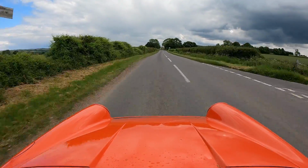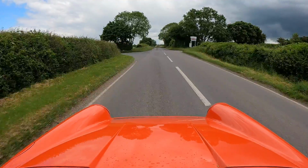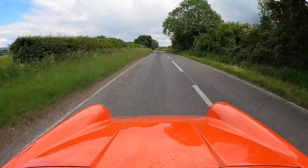It almost feels sometimes like the gears are a bit too long, but Simeon wanted to be able to have something that he could use for longer journeys without coming out feeling absolutely knackered. So this at 70, a steady 70, is at about 2,800 RPM. So there is obviously that advantage.